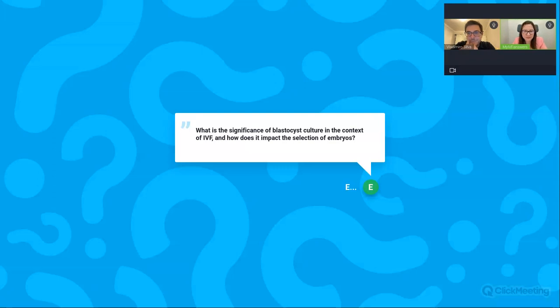So what is the significance of blastocyst culture in the context of IVF, and how does it impact the selection of embryos? Okay, so blastocyst culture is taking the embryos until day 5 or day 6. What I always tell patients is this: extended culture, so extending the culture to day 5 or day 6, will not improve the quality of the embryos. If an embryo is not good, extended culture won't change that. If it's bad, it will remain bad. If it's good, it will remain good.